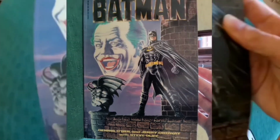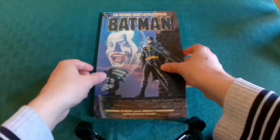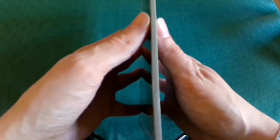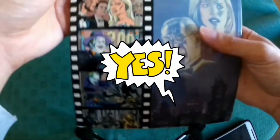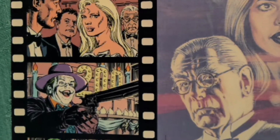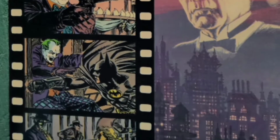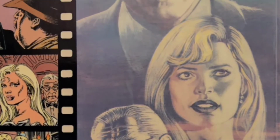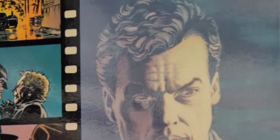So this Batman comic was a single special edition, and it was an official comic book adaptation of the Warner Brothers motion picture, and I believe it was released in 1989, so that was probably the year that the film came out. The Batman comic book adaptation was written by Dennis O'Neill, and the artist was Jerry Ordway, who had a lot of other experience drawing many other classic superheroes, such as the Man of Steel.